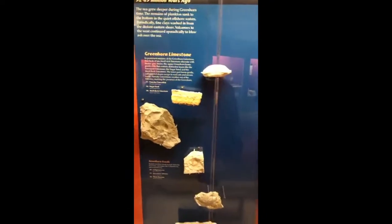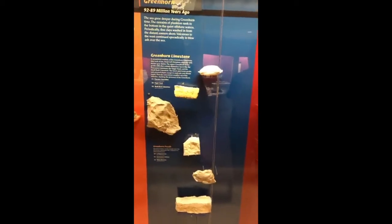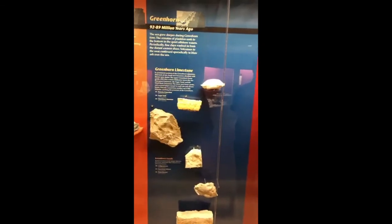So you mean it's not that kind of lime? It's not the citrus lime that we're talking about? It's not our citrus trees, although it would be nice. It would be. It would be refreshing.